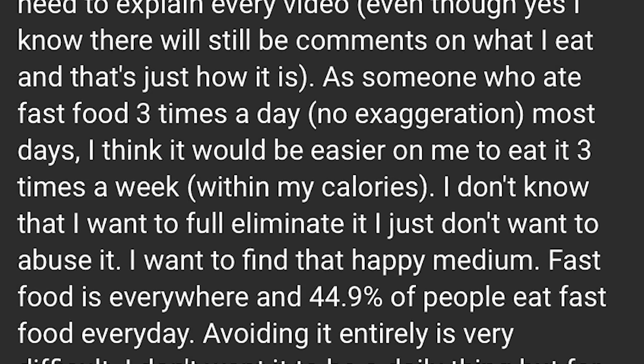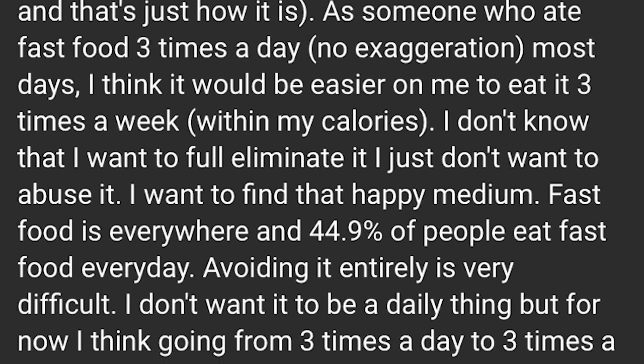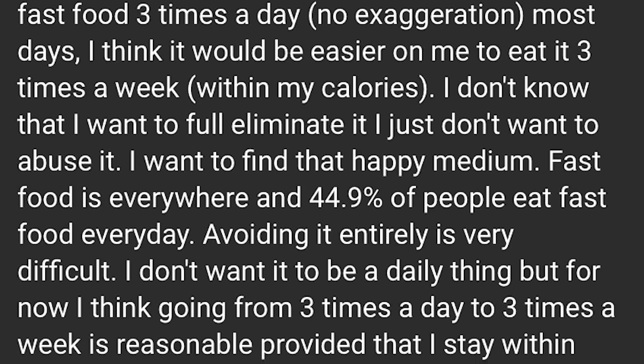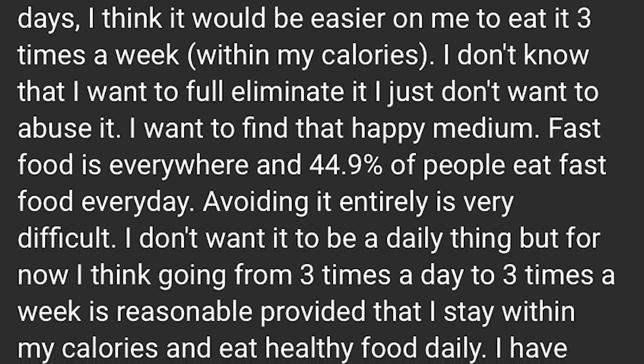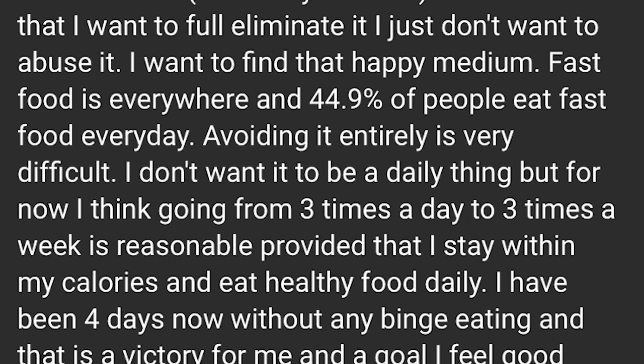As someone who ate fast food 3 times a day, no exaggeration, most days, I think it would be easier on me to eat it 3 times a week, within my calories. I don't know that I want to fully eliminate it, I just don't want to abuse it. I want to find that happy medium.